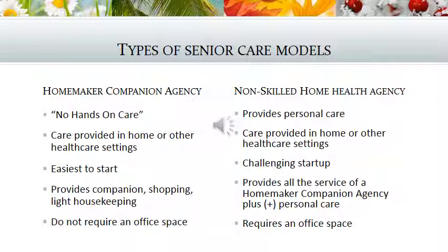You are able to provide personal care to private client individuals or persons with disabilities. It can fall under both of those categories, and you don't have to differentiate between the two. So at this point, the care is provided in the home and other healthcare settings, like we said, such as a hospital, and some of the skilled nursing facilities may allow you to provide some of those services with them.